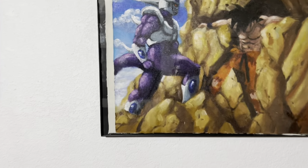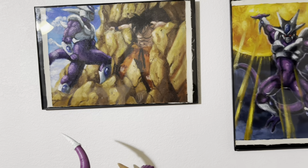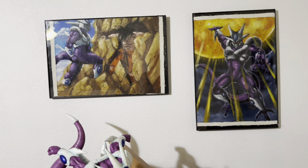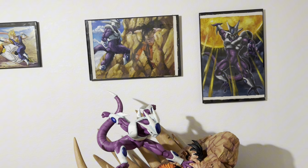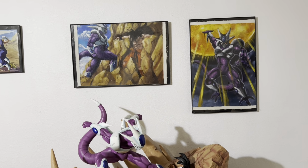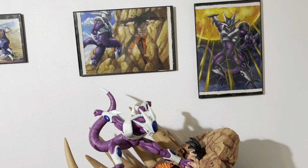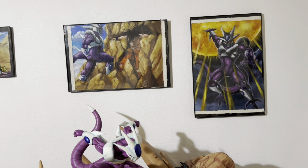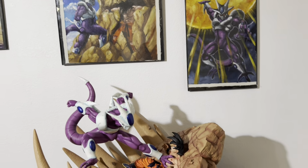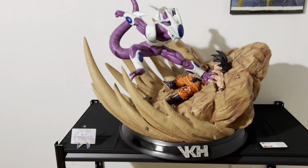They're not the most detailed when you get up close, obviously, but still very cool because they are acrylic paintings. I sent him the pictures of what I wanted, and he gave me exactly that. So I'm glad I got these custom paintings. I know they're not one-off customs where the idea was completely made up. Obviously not. I got pictures from Google of what I wanted, and I sent it to him and he delivered. So it looks absolutely amazing with this piece in front of it.